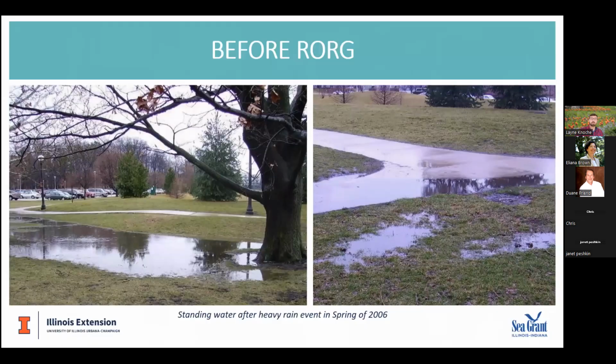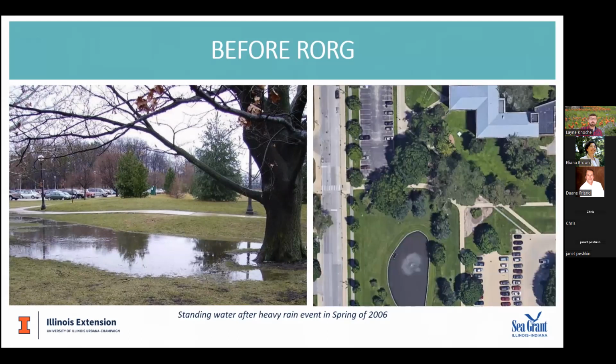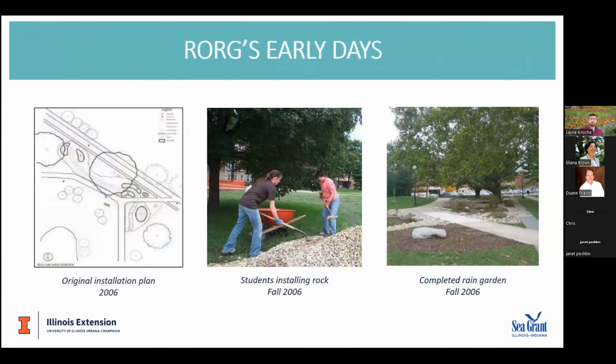There are actually two iterations of the garden. It was first built in 2006 on this land that you are seeing right here. This land flooded near the oak tree that you see in the picture on the left and over the sidewalk, the picture that you see on the right. So when people were walking into campus, they would see a really big puddle. And so in 2006, the effort was led by Professor Tony Indress, whose classes designed and built the garden.